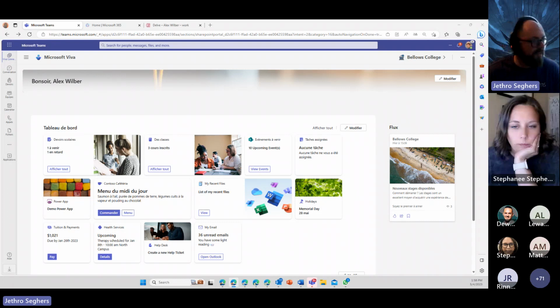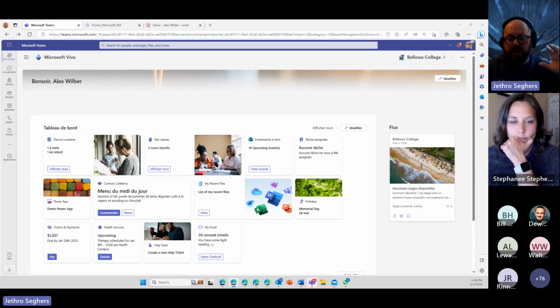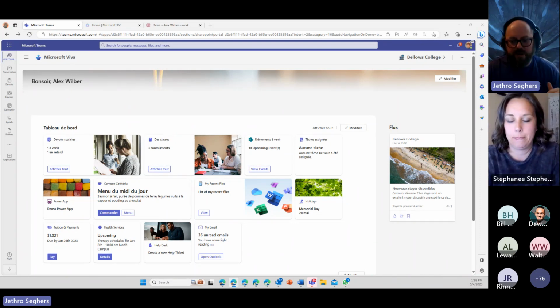Yeah, the customization of the feed. So the feed will come from 3 places. The feed will come from SharePoint, Viva Engage, and Stream. The feed is targeted to the user who's logged in. So whether it's by audience, whether it's by security trimming, they will only see what is relevant.